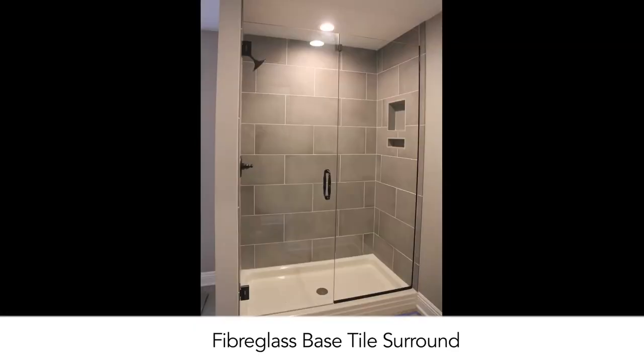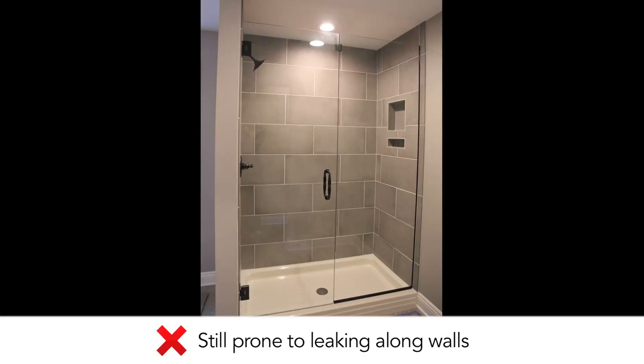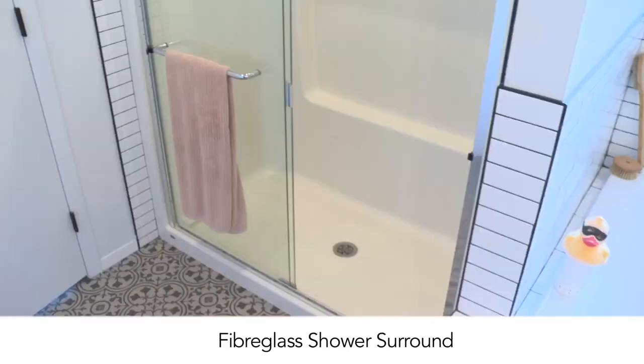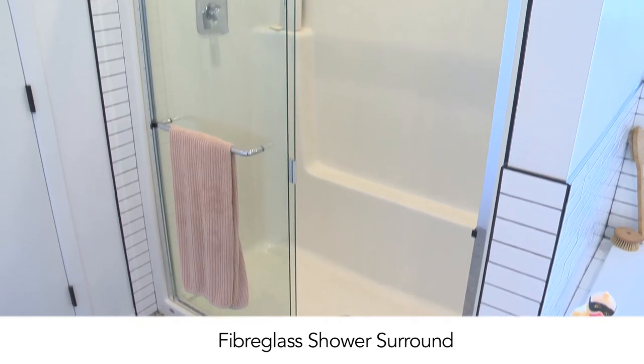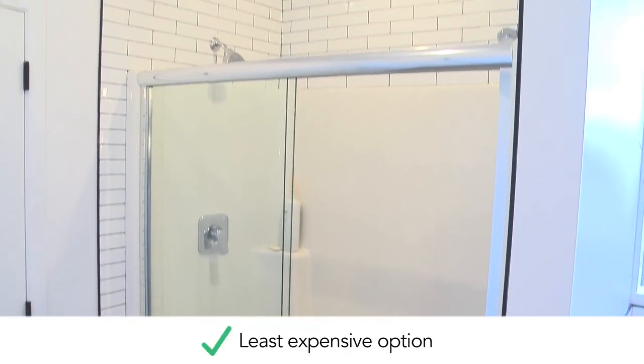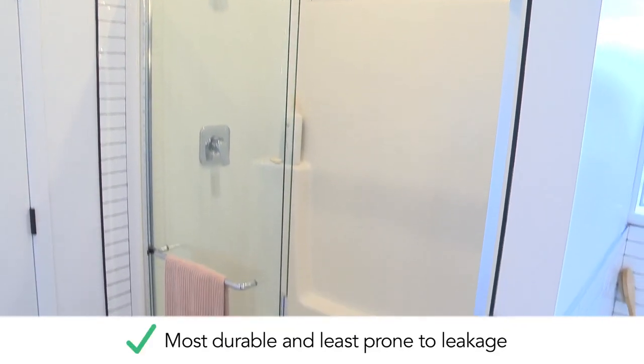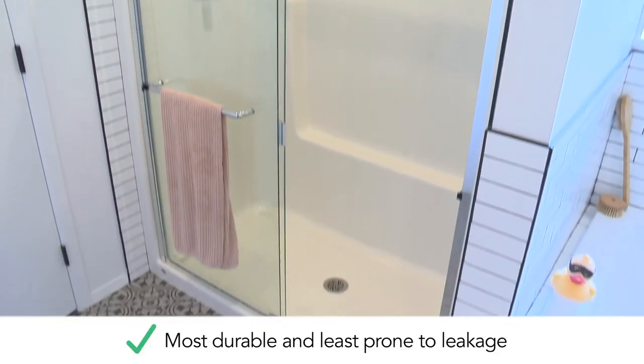This is an example of a fiberglass base with a tile surround. It's still considered high-end, but it's less prone to leakage than a custom tile shower, but it is still prone to some moisture damage along the walls. This is a full fiberglass shower with fiberglass surround. This is what we decided to put in our house because it costs less and it's the most durable. Fiberglass showers put function over form.